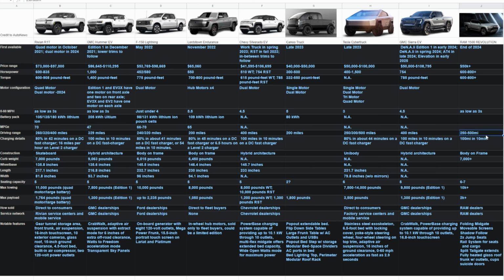I think we'll see a minimum of 250 miles upwards of 500 miles. I think 400 miles would be more than enough for this truck. And to get 400 miles of range in a truck this big, you need about 200 kilowatt hours of battery, which is just so heavy, and it will make the truck close to 9,000 pounds, because that's what the Hummer EV is with its 205 kilowatt hour battery.